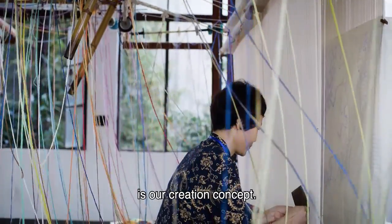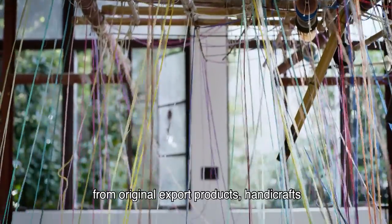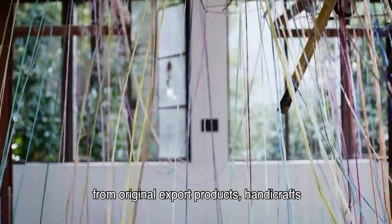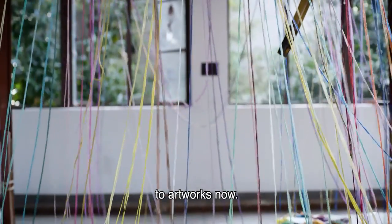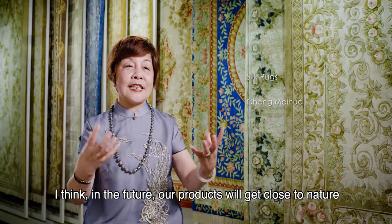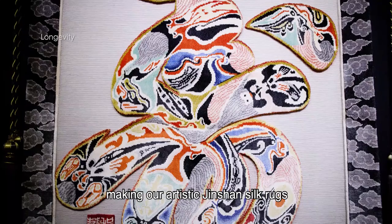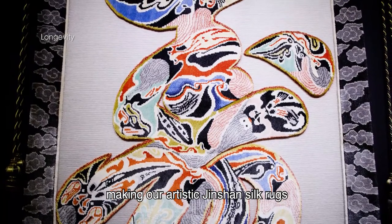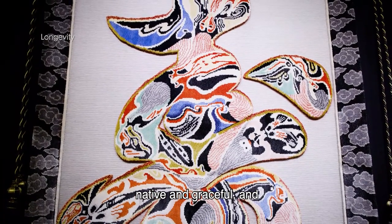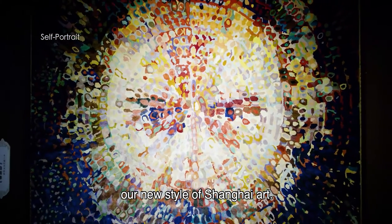Uniqueness is our creation concept. Our products have developed from original export products and handicrafts to artworks now. I think in the future, our products will get close to nature and integrate into nature, making our artistic Jingshan silk rugs native and graceful, and showing the outside world our new style of Shanghai art.